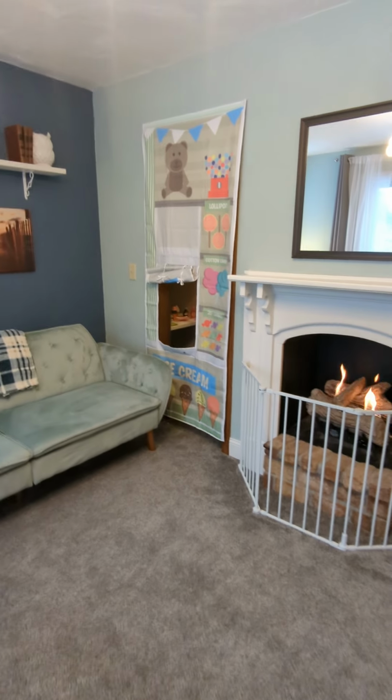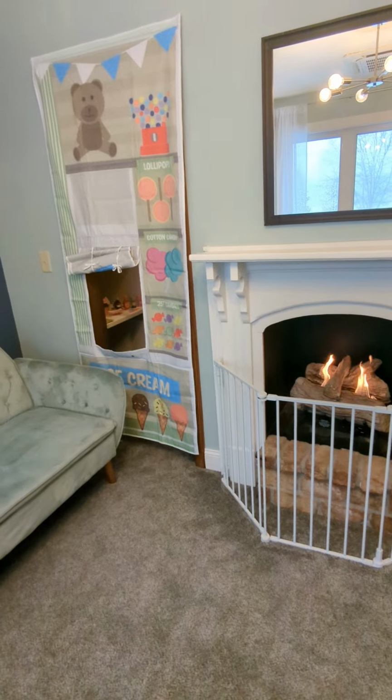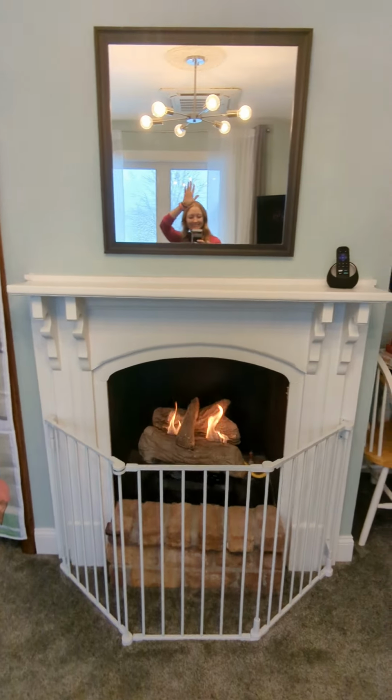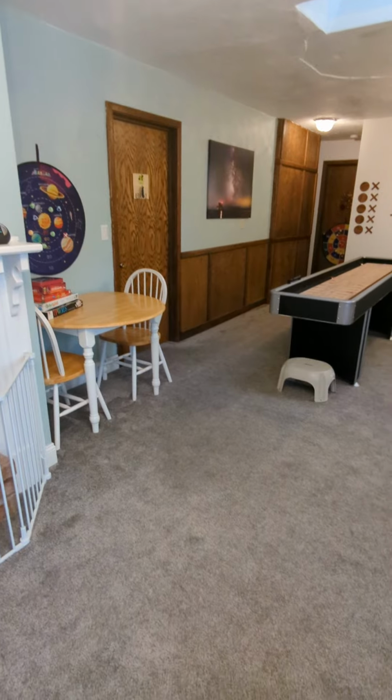And then a little ice cream shop playhouse in here with some ice cream goodies in there, as in pretend ice cream goodies. And then fireplace, and we're back at the beginning here.